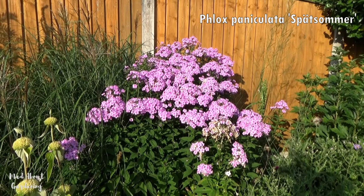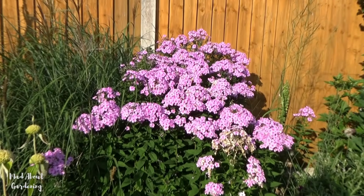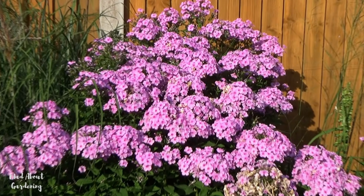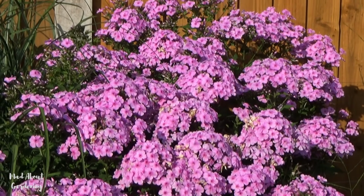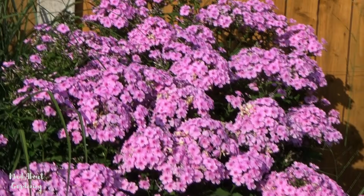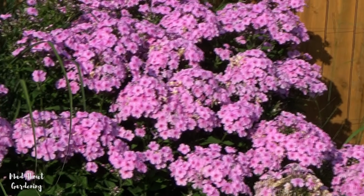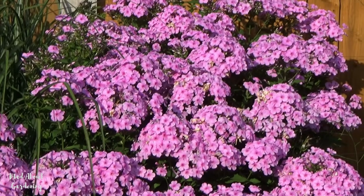Again, it doesn't get obliterated by slugs. It spreads like this. This is a few plants that have spread, and look how tall it gets. It's nice if you've got a lot of scent, and that's what you need in a garden. The more scent, the better, and this is offering no exceptions. It's the best. Honestly, it really is. You can't beat Phlox for scent this time of year. July and August, you just can't beat it.